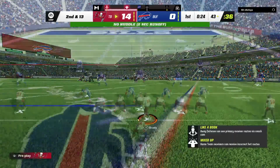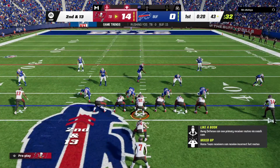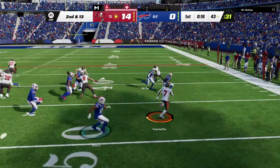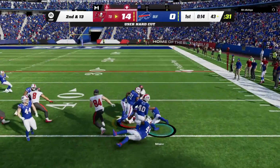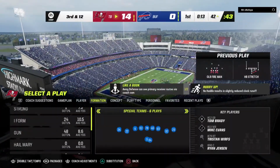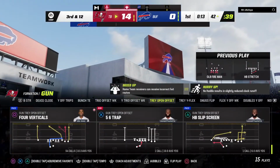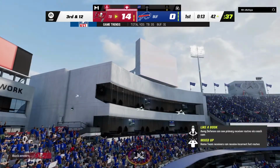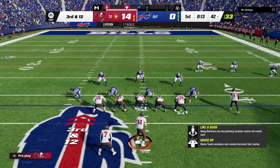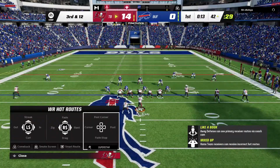Yeah, he tries to keep the legs churning, but he's going to be stopped behind the line. 2nd down, back to Fournette, and he's going to be met at the line of scrimmage and taken down. Now a timeout called for by the offense. They'll have 2 remaining as we step aside here in this first quarter. We'll see what they have drawn up here. A little bit behind the line, 12 yards needed to gain a first down.